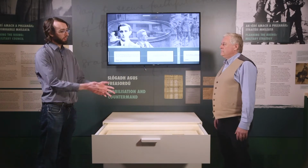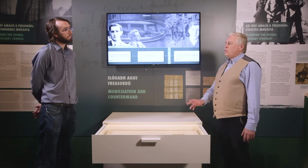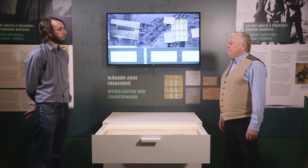So this one we have here, this is the proper original letter McNeill would have written, is that correct? This is one of the orders that would have gone throughout the country. Now we know this one was given to us in the 1930s by Annie O'Rahilly, who was related to the O'Rahilly who fought. Because presumably for the volunteers all around the country, this is before text messages or anything like that, so to get your message out is so much harder.